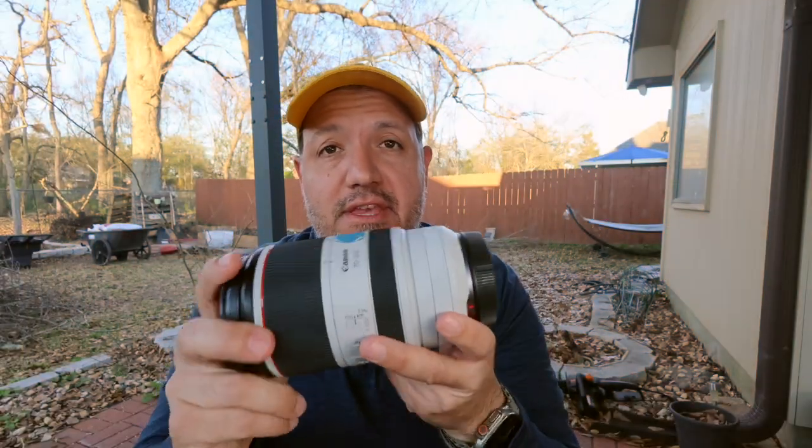Last lens, the 70-200. Now this is the 70-200, and this is specifically the f2.8. There is an f4 version. I don't actually have it with me. I've loaned it out to a friend who is a budding photographer, and I wanted to give them a little bit better range.